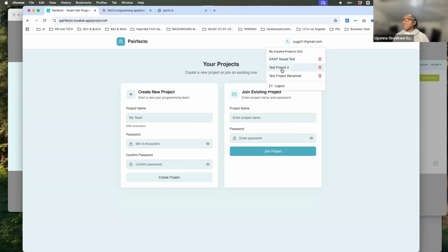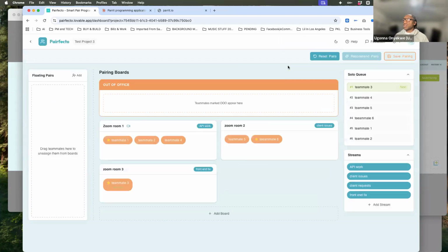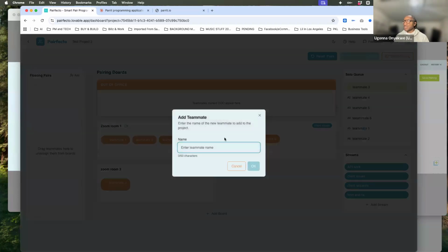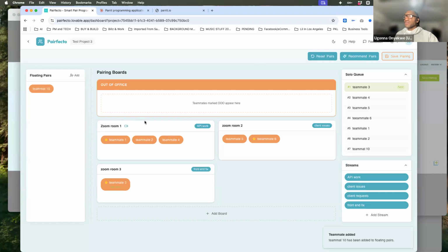I already have a couple set up here, so I'll just do this. Okay, so this is my version. This is similar to what we saw in Parrot, where we have the floating pairs here. I can add someone else here. I'll just add, teammate 10, for example. And then I'm actually going to reset the pairs. First of all, I will remove context, but I will show that. Well, actually, no, I'll leave that for now.